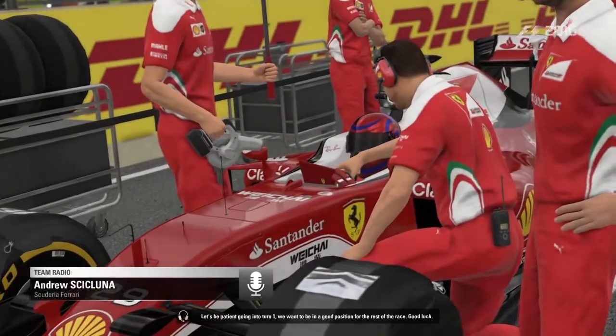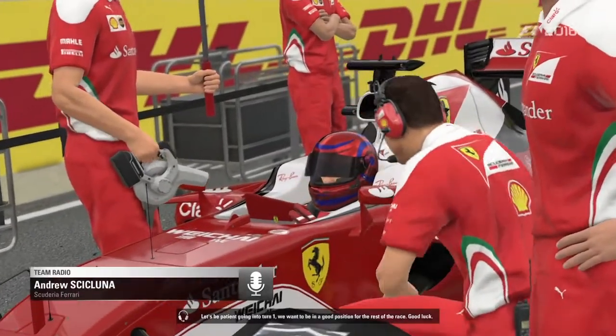Right, let's be patient going into Turn 1. We want to be in a good position for the rest of the race.